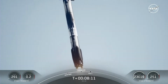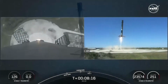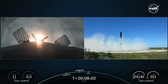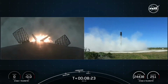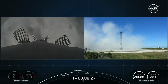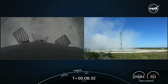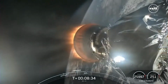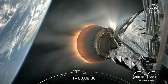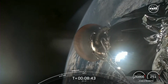Stage 2 FTS has safed. Stage 1 landing leg deploy. Stage 1 landing confirmed. What a sight to see. Falcon has touched down. This booster just completed its 10th flight and the 268th successful landing of an orbital class rocket, including both Falcon 9 and Falcon Heavy boosters. That was such an incredible view to watch.